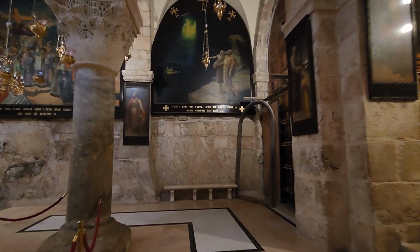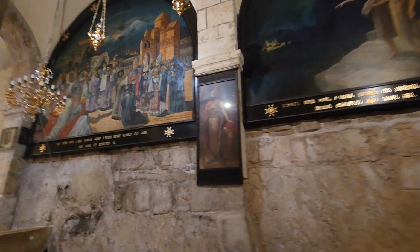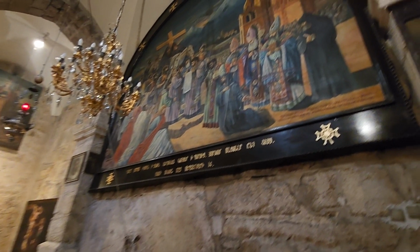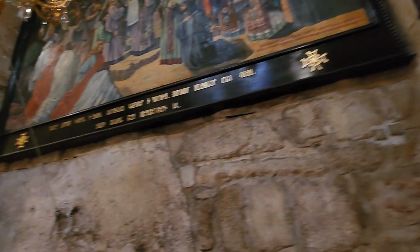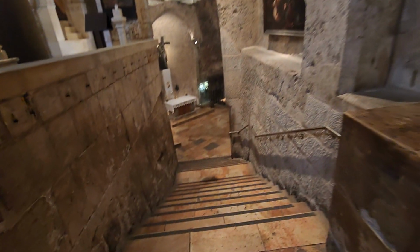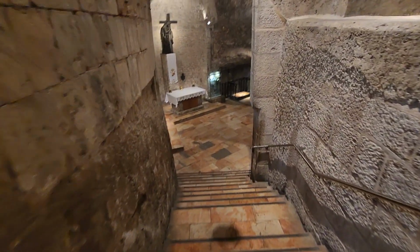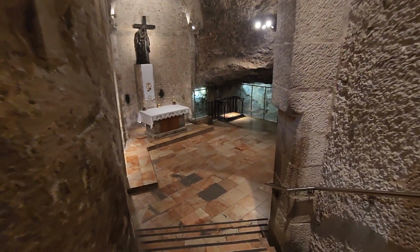We are leaving the Armenian chapel and entering the Catholic chapel. How do I know it? Here you can see Armenian art, so many Armenian histories on those walls, but those two are already Catholic. In that case, let's continue down to St. Helen Chapel. That belongs to the Catholics.